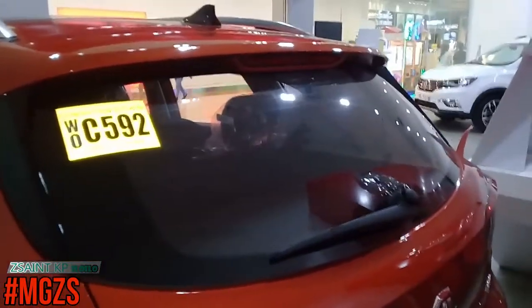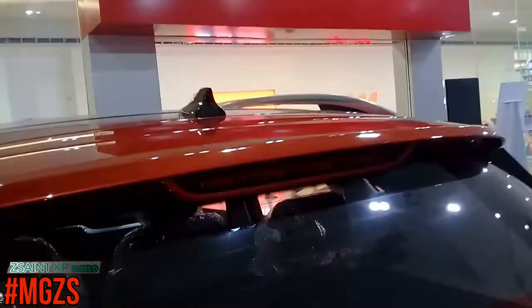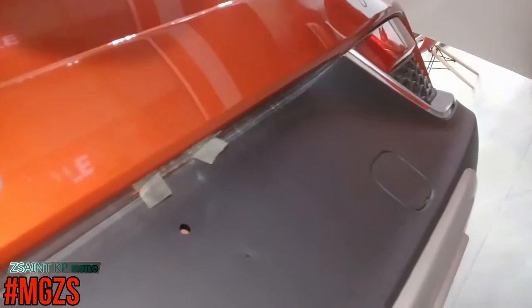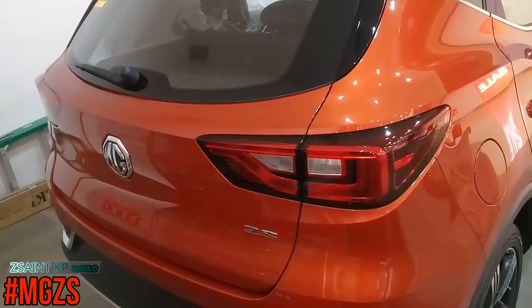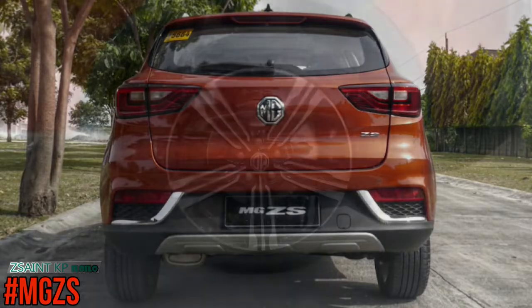As for safety, the MG ZS Alpha gets 6 airbags, anti-lock braking system with electronic brake force distribution, cornering brake control, electronic stability program, hill hold control, traction control system, vehicle dynamic control, brake disc wiping, tire pressure monitoring system, front and rear ELR seatbelts, driver and passenger seatbelt reminder, child lock for the rear doors, ISOFIX child seats and tether anchors for the rear seats, and an alarm system with immobilizer.